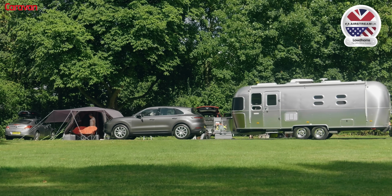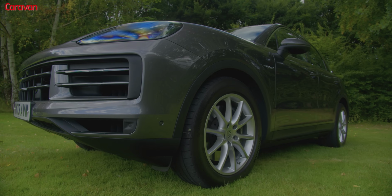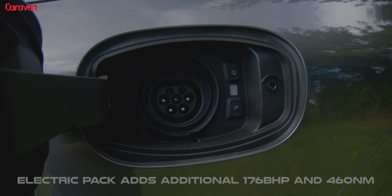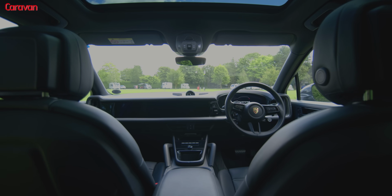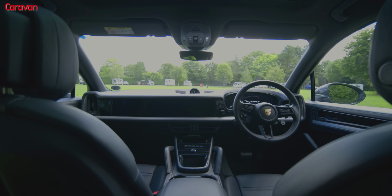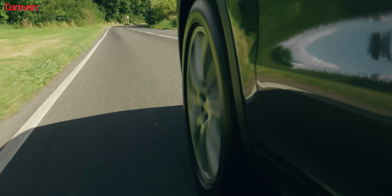So as standard, you get the 3-litre, 304 bhp petrol engine. It's a V6 motor, and it produces a massive 420 newton meters of torque. That on its own is plenty for most tow cars. But what this e-hybrid does, it gives you that additional electrical hybrid power. And that adds on its own another 176 bhp of electrical power, plus 460 newton meters of torque. In total, with both systems running, it gives you 470 bhp and 650 newton meters of torque. That's an incredible amount of power for towing.